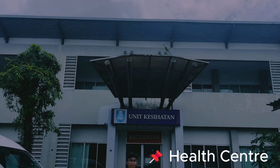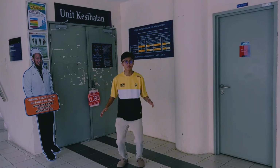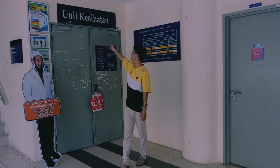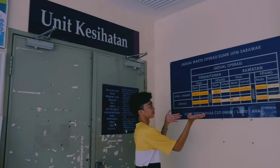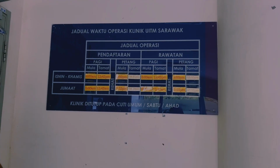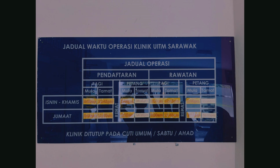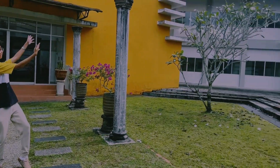This is the UITM Healthcare Center. Boom! The healthcare center is staffed by medical officers to provide primary medical and healthcare services to the UITM community. And this is the operation hours for UITM Healthcare Center. This is the scenery near the healthcare center.